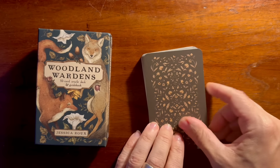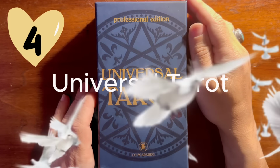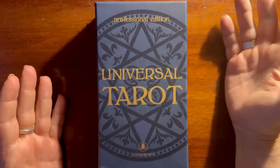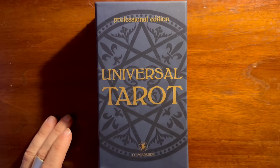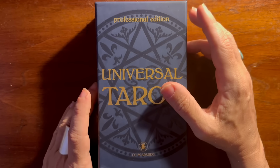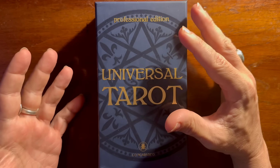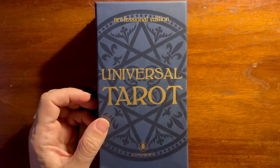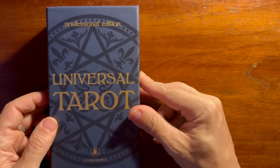Let's move on to deck number 4. Deck number 4, Professional Edition Universal Tarot by Los Scarabeo. This is a huge deck. Some of you know, I do love large cards, and so this is one of my decks of large cards in my collection. But not only do I love it because of the large size of the cards, but I also love the cardstock on this one. And it is a bit surprising, I have to say, because it is a shiny cardstock.